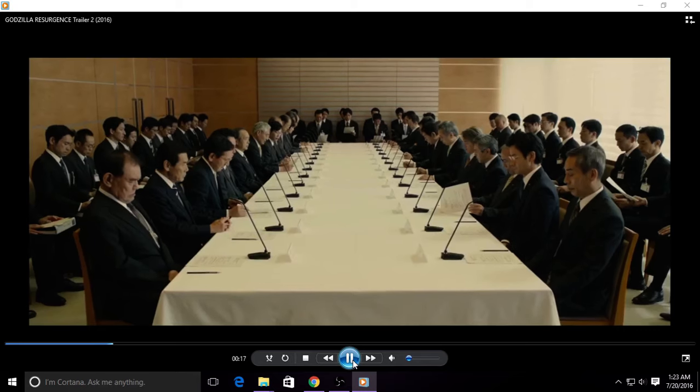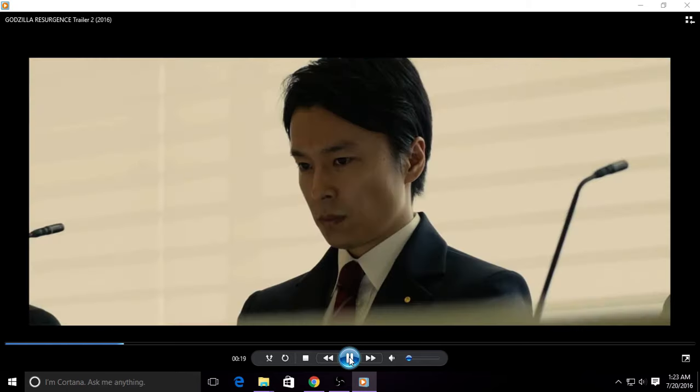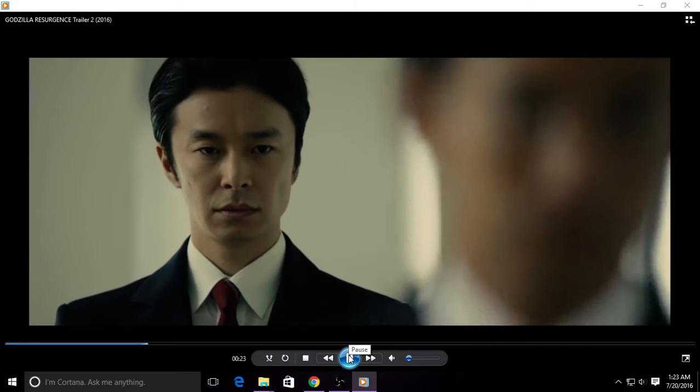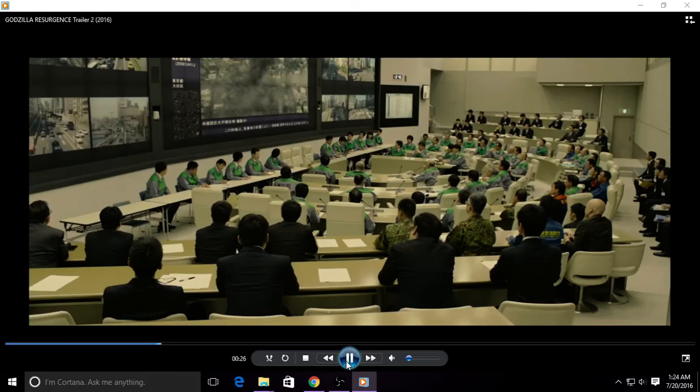Now we just got more scenes of people like we've had before, all the cabinet meetings and things to discuss what's going on. Stuff we've seen already before, basically. Some of the stuff might be a little new, but a lot of these shots are so similar, it may or may not be reused.